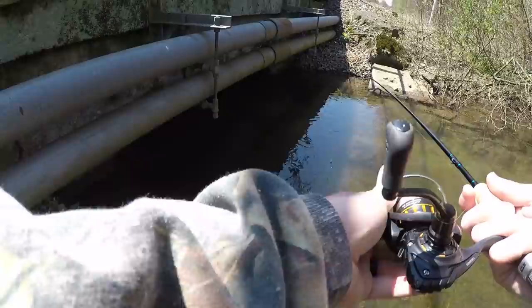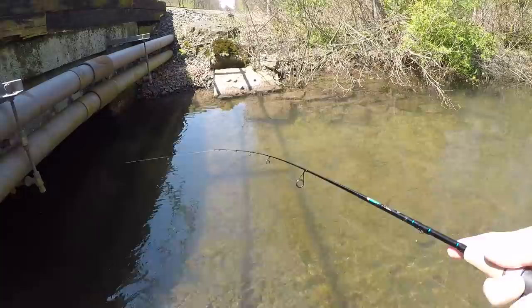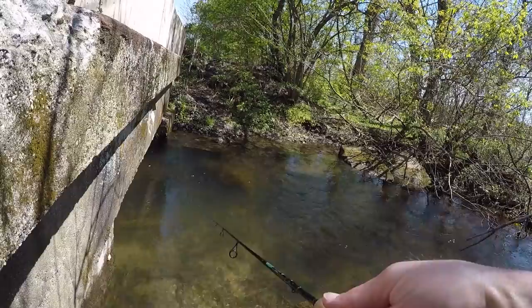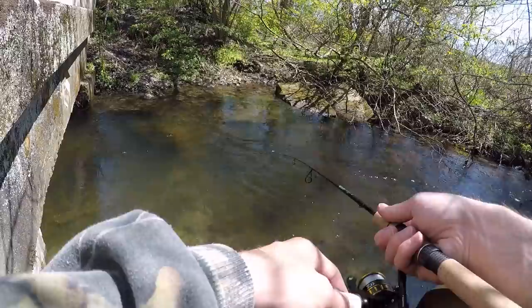I wonder if I can get a cast under there. There's not much room for a cast. You know there's a big one in there, but you don't want to play. Nope, not gonna get him to bite. All right, guys, I've been fishing quite a ways upstream from my truck. I'm actually gonna head back there now and then decide what to do next. Maybe fish another section of this creek or head to a new creek. I guess we'll find out.